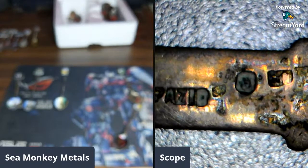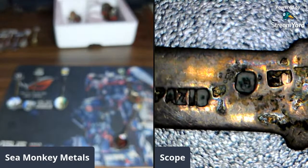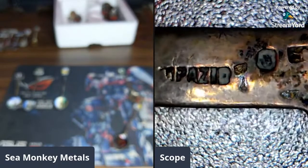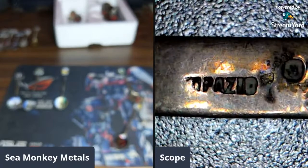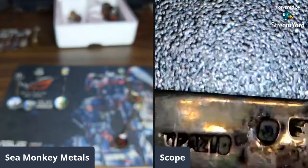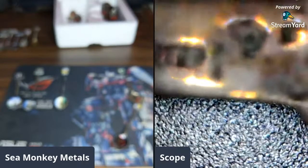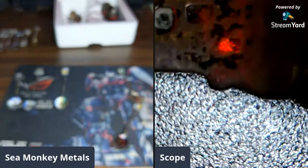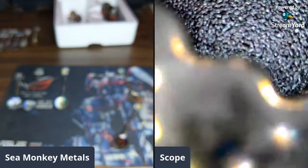Well, I didn't necessarily specify a side for each, but that's how it ended up, yeah. Might as well separate them. So I can't quite tell what that says. Looks like it says Pazio or something, might be worn off. But it's definitely got some of that silver coloring in there, the toning, and the black speckling, the tarnishing. So I'm thinking this one's been cleaned.